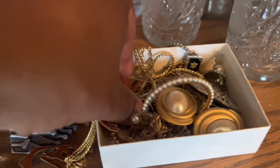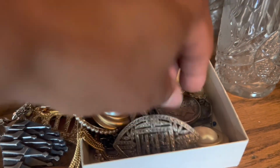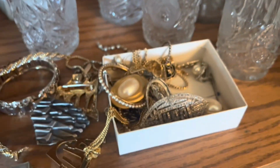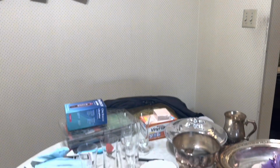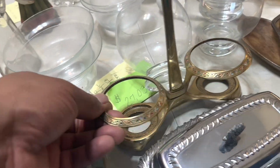So I am going to dig through this box a little closer off camera, just because it's a lot easier to do it with two hands, just to make sure I'm not missing anything of substantial value like gold or silver.